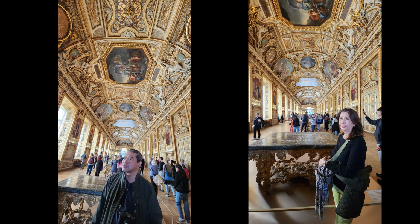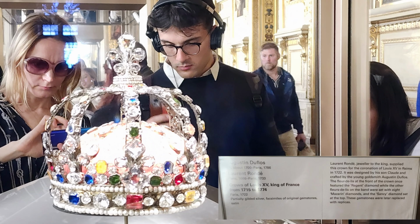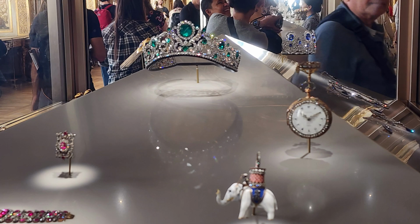The main attractions of the Petite Gallery, other than the lavish decoration of the room itself, are the remaining pieces of the French crown jewels.